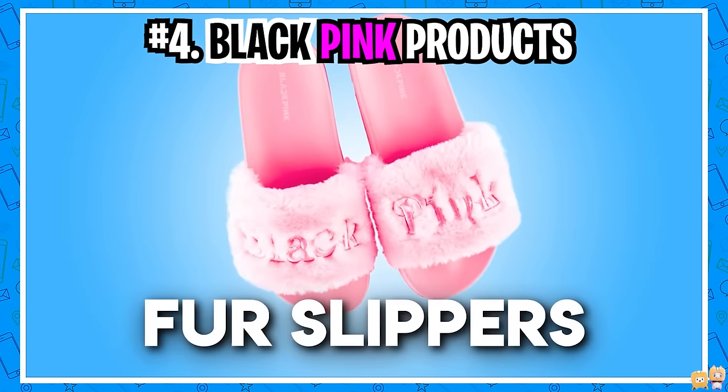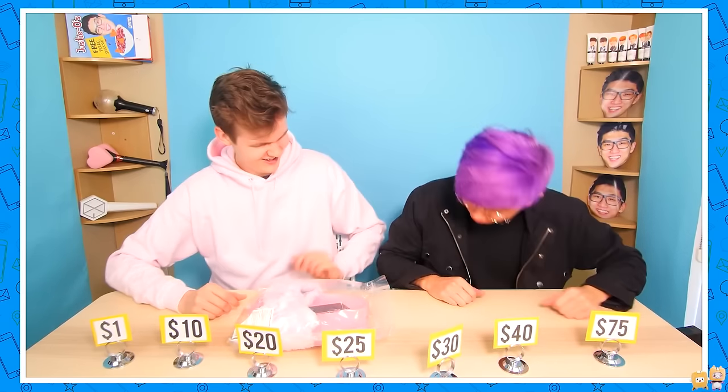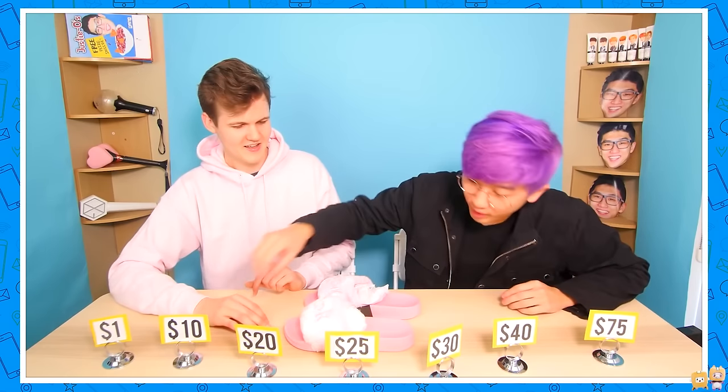These Blackpink slippers. What? These are sick. Smell, dude. Are you okay? That's not normal. Smell aside, these are sick. These are legit. They say Blackpink. Okay, wait, so what are the price options I have?